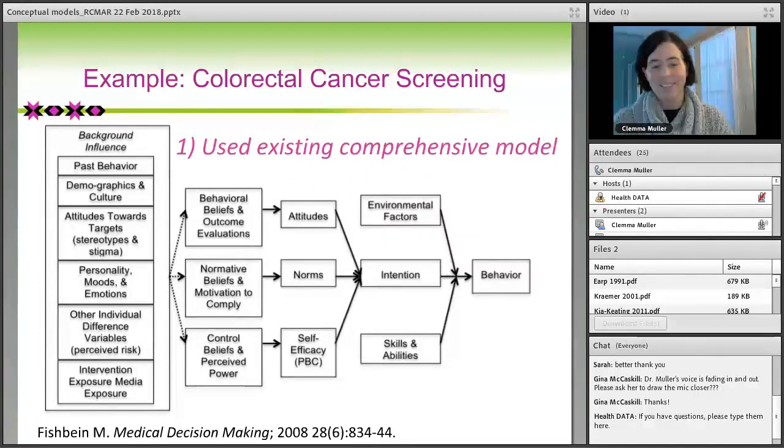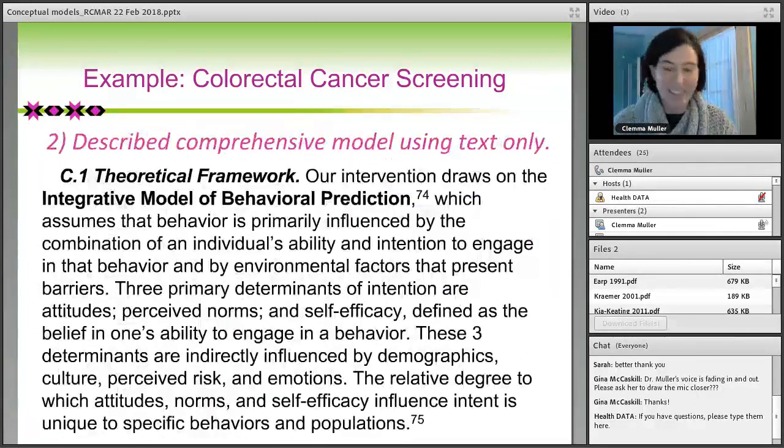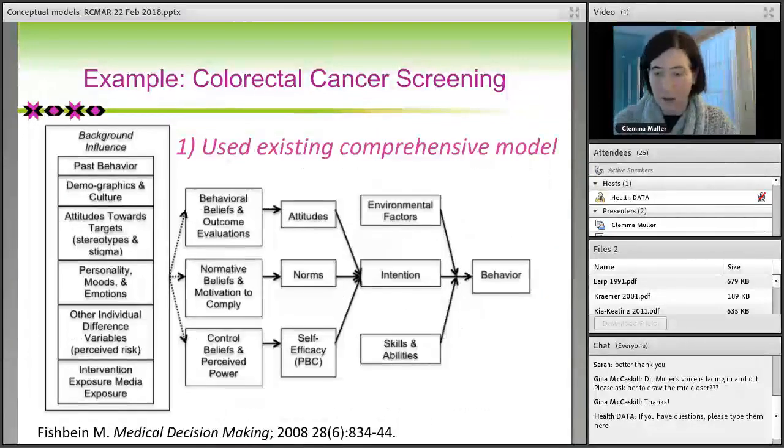Oops. Okay, and so then, sorry, this is kind of a hairline trigger to move the slides here.